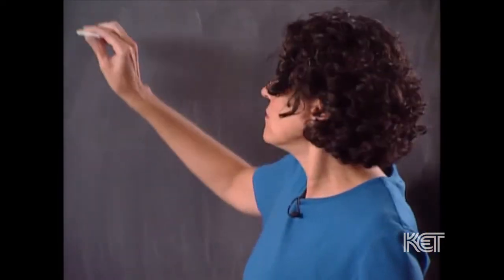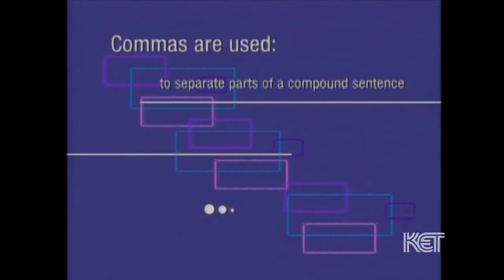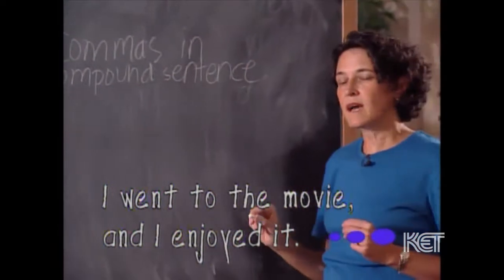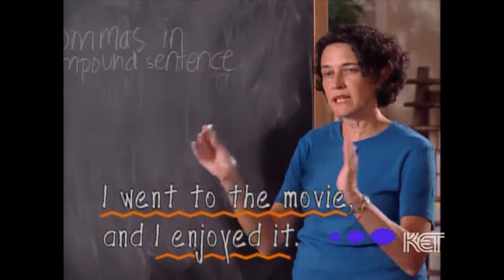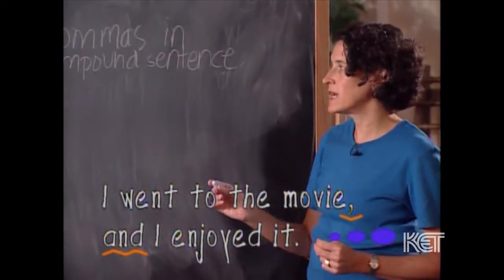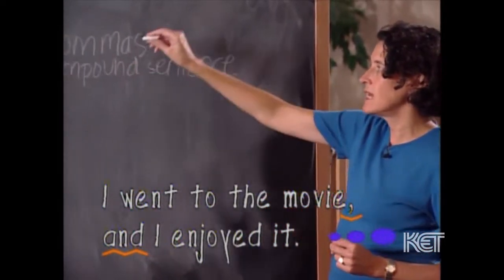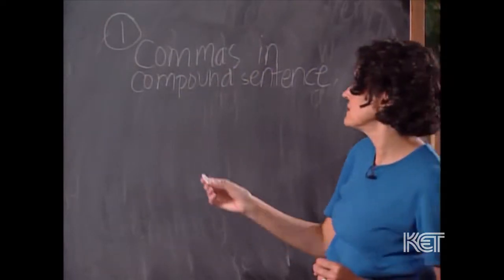There are really four basic rules. One is that commas are used to separate the parts of a compound sentence. I went to the movie, and I enjoyed it. So you've got two independent clauses that could stand on their own. They're joined with a coordinating conjunction, which makes them a compound sentence. And we want to use a comma to separate the parts of a compound sentence.